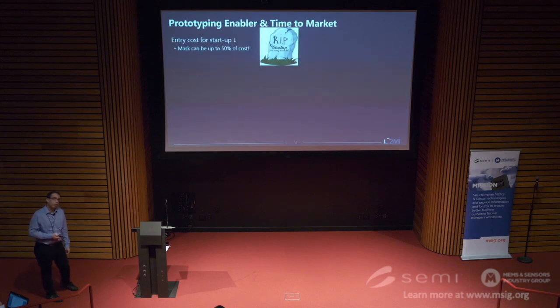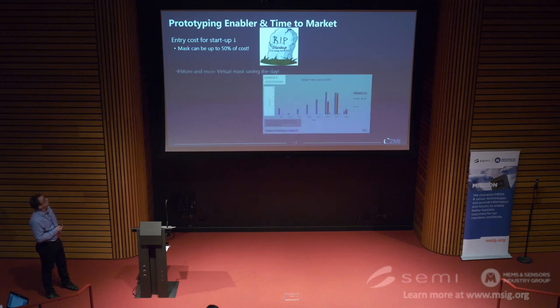We see a lot of startups. Imagine a startup comes in and needs 5 wafers just to show it's working. Well, for 5 wafers or 10,000 wafers, it's the same amount of masks. That's a lot to take for a startup. Sometimes we've seen it be more than 50% of the total cost of the project, so sometimes we have startups that just cannot do it because of that. So this could be an enabler, because we're reducing the amount of money and time they have to put into that endeavor.